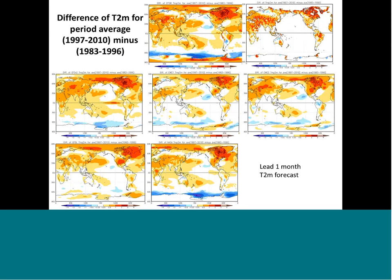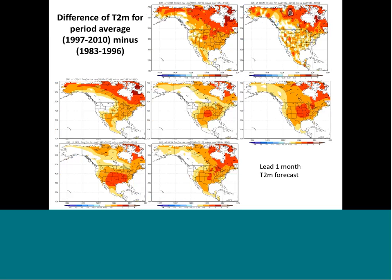Next is the trend of the 2-meter temperature for this period. These have 2 observations. Maybe you can concentrate on the contour lines. You can see the pattern is quite similar for most of the models. They catch the warm trend over the European and Asian continents and the North African continent, as well as North America. For detail, we brought these figures to look at North America. You can find the warm pattern for every model. It's quite similar to the observation, but the center locations are different.